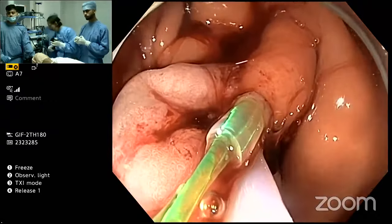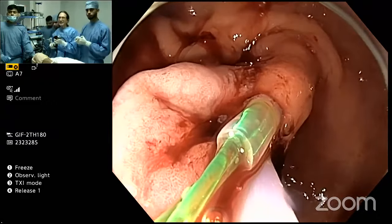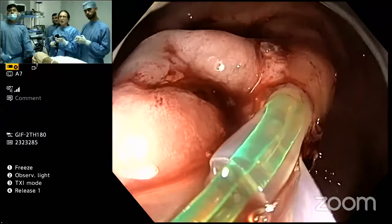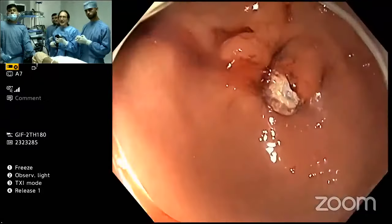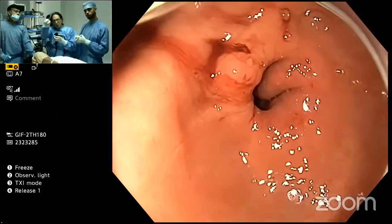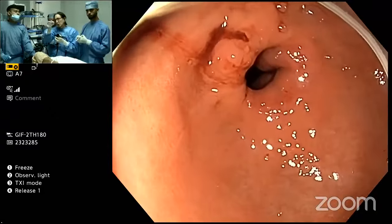All right, so now I'm going to cut this through. Okay. So this is when you're cutting this through like this. This is where you want to make sure that you don't, and it's off. So the loop came off because I wasn't above the loop enough. I was too close to the loop.